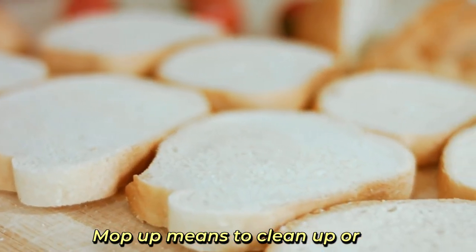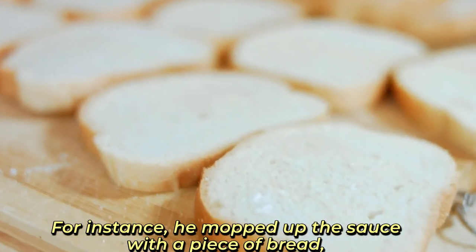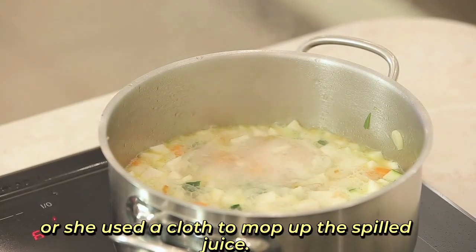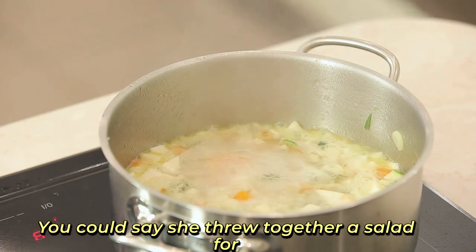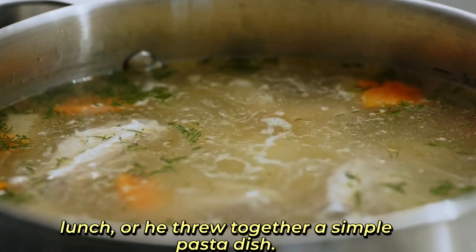Mop up means to clean up or soak up liquid, often with bread. For instance, he mopped up the sauce with a piece of bread, or she used a cloth to mop up the spilled juice. Throw together refers to preparing a meal quickly with minimal effort. You could say, she threw together a salad for lunch, or he threw together a simple pasta dish.